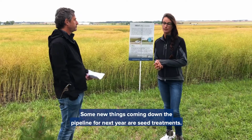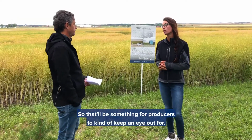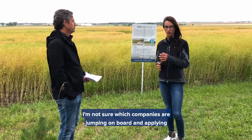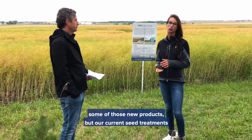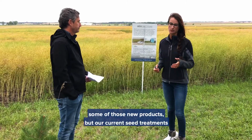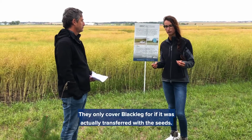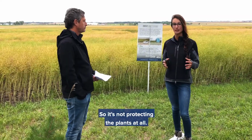Some new things coming down the pipeline for next year are seed treatments. So that'll be something for producers to keep an eye out for. I'm not sure which companies are jumping on board and applying some of those new products, but our current seed treatments don't cover the growing period. They only cover blackleg if it was actually transferred with the seeds. So it's not protecting the plants at all.